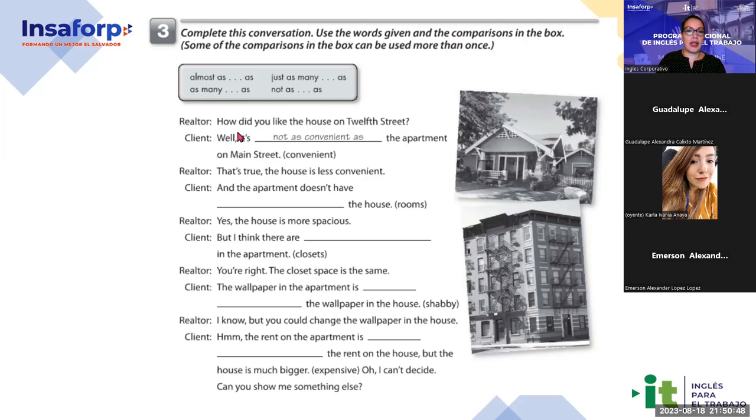For example, how did you like the house on 12th Street? Well, it's not as convenient as the apartment on Main Street. That's true, the house is less convenient. And the apartment doesn't have, and it says, the house and rooms. What do you think? Can you complete that?